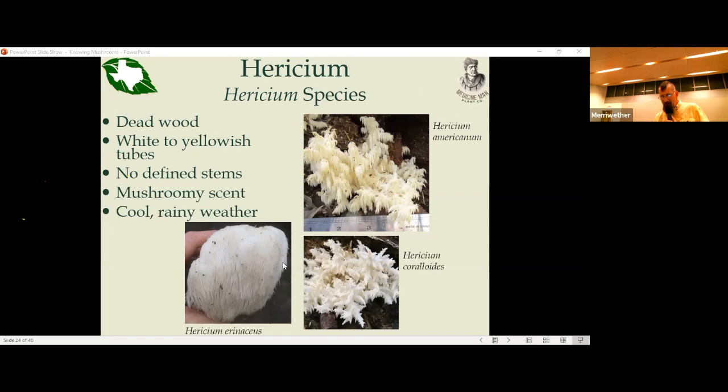So we have the lion's mane here. Hopefully you can see this. And then the long tube and the short tube. So the Hericium americanum and the Hericium coralloides. Very distinct. Nothing else looks like this out there. White to yellowish tubes, no defined stems. They're just growing in a clump on the side of the dead wood.